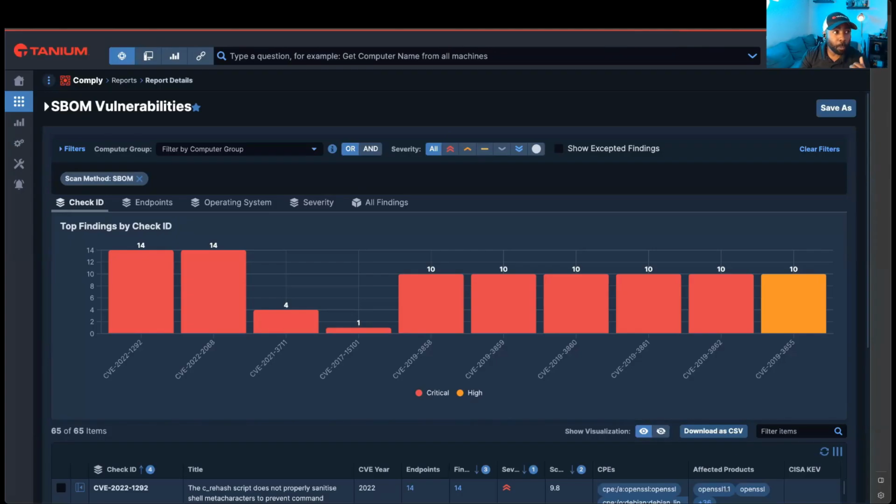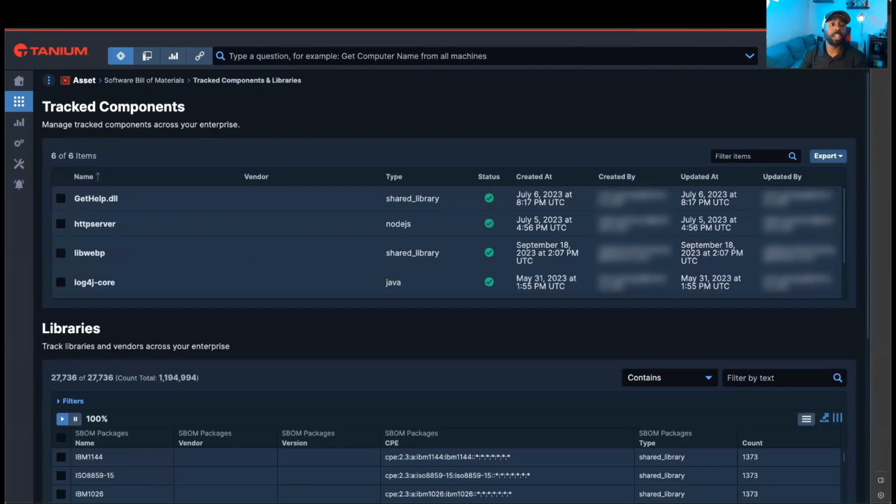And what I'll do here is I'll actually show you guys first how Asset addressed this with the software bill of materials edition, which allows you to not only track components in the environment, so you can set this up with profiles within Asset. And I'll talk a little bit more about how those same profiles are essentially going to be used from a Comply standpoint to identify vulnerabilities.